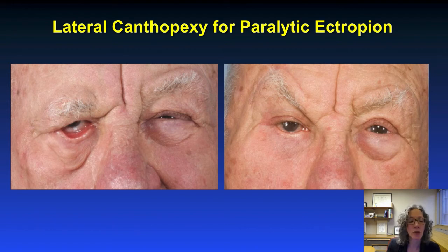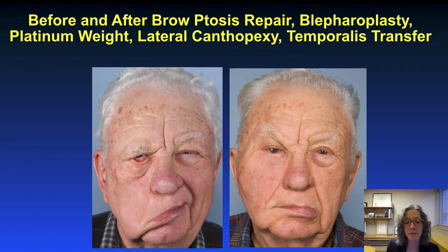And again, this just shows pre and post with a very simple lateral tarsal strip and canthopexy, performed also in conjunction with some eyebrow and blepharoplasty surgery in lower face surgery. And so here's a full face photo before and after the brow ptosis repair, blepharoplasty, gold or platinum weight insertion, lateral canthopexy, and temporalis transfer.